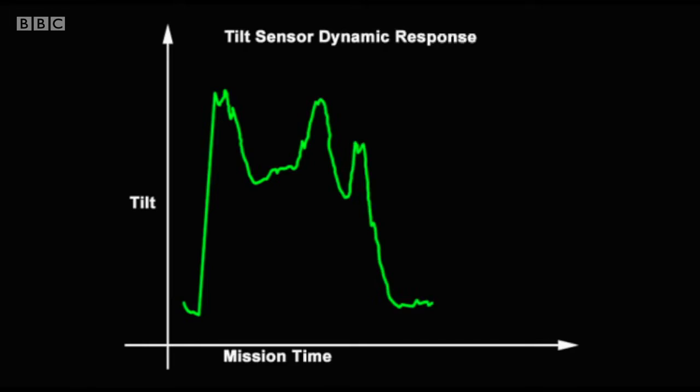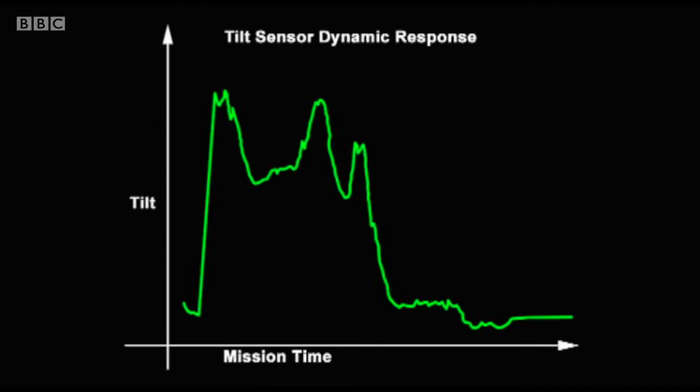And then as we came through the cloud deck at about 25 kilometres, the trace drops, and we move into a region that is much calmer, much smoother, and in fact it's like that all the way to the surface. You can see when we hit the surface, the trace is then rock steady. So that is one of the many indications that we were not sitting on a liquid. If we were on a liquid, we'd expect to see some further motion of the probe.